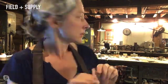Like the pie server, the pie server is a fun example where I went into the shop one night before a friend's birthday, and she likes to make pie, and I'd been wanting to make a pie server, and I thought, okay, let's just go in there and make a pie server. I had no idea what I was going to do. And there's a few antique tools that I have in my kitchen, cooking tools, and I pull them out and I look and I start to make. And it didn't take very long for that thing to come out, and I was so excited.